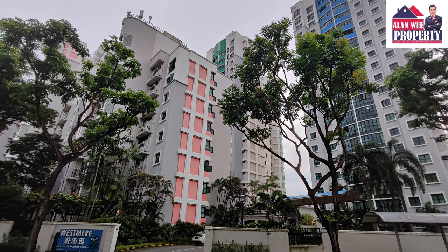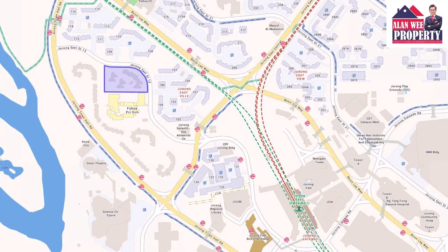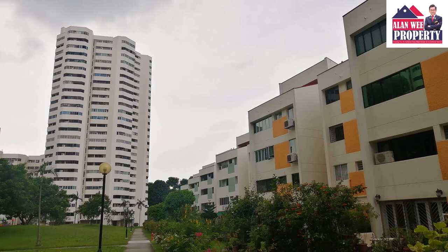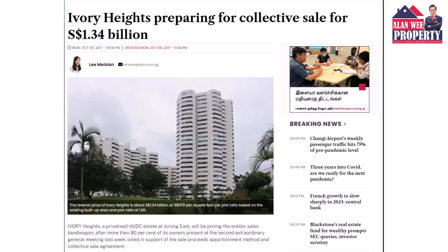Westmere is one of the pioneer ECs that was completed in 1999. It's 25 years old with 280 units, which comprise only large 3 bedroom units. It is within walking distance to Jurong East MRT station. Next, we have Ivory Heights. This is a HUDC that comprises 654 units of mainly large 3 to 4 bedroom apartments. It's sitting on a huge land area that measures 800,000 square feet. And anyway, they are always talking about en bloc.